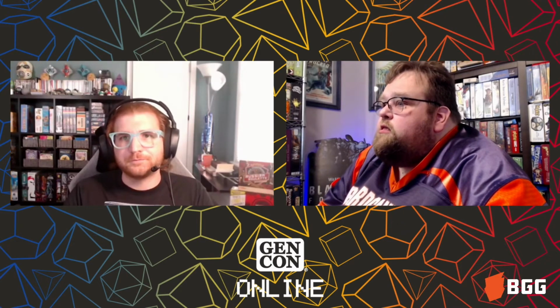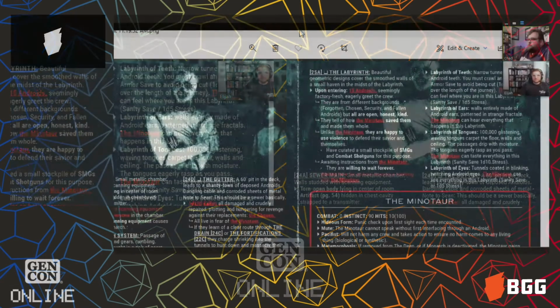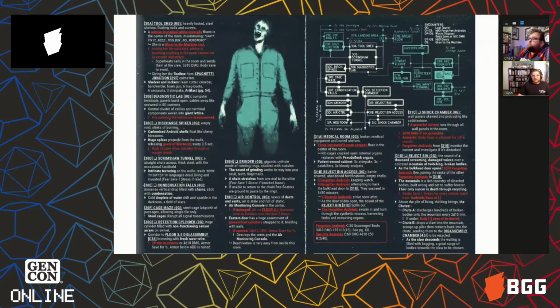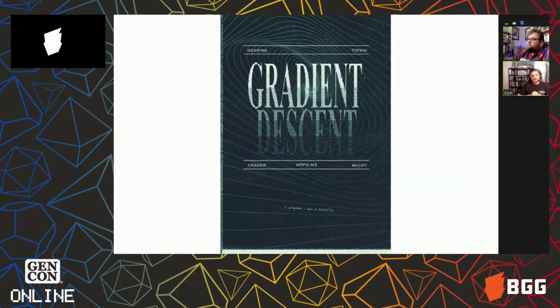Tell us the premise of Gradient Descent for those who may have missed the Kickstarter or aren't aware of what this brings to the table. Yeah, so Gradient Descent is inspired by classic mega dungeons. You'll notice there's a lot of information here, right? There's part of the map right there. We try to fit a lot of information in here. But that is the dungeon, the entire map, right there on the first page of the book.